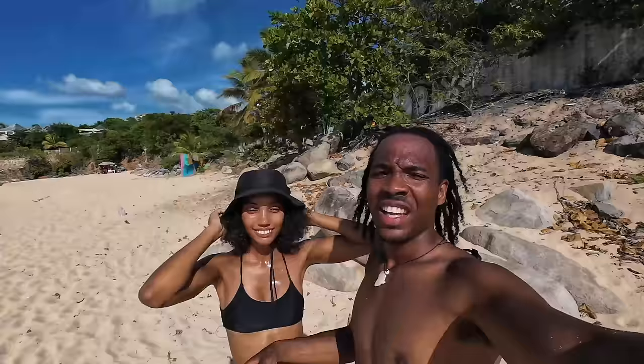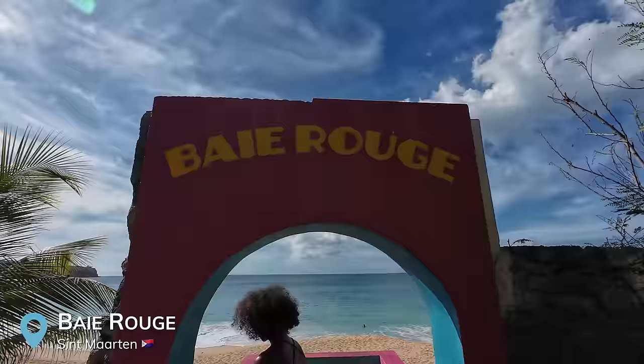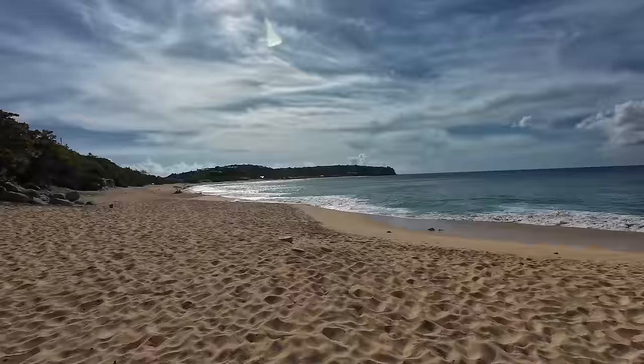Just got here in Baie Rouge. As soon as you walk in, you see the beautiful pink and yellow sign, beautiful art here. And this beach is phenomenal, right, Liv? Yeah, so far it's so pretty, so many blues in the water, so clear, soft white sand. And the best part is there's not a lot of people here.